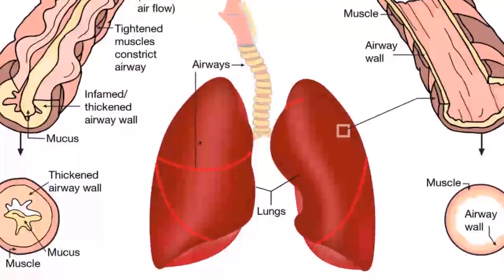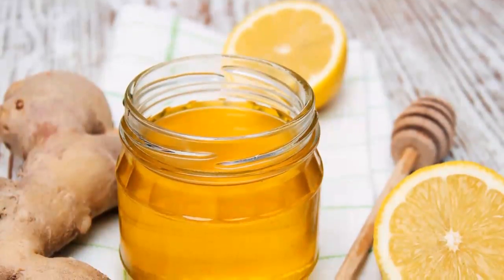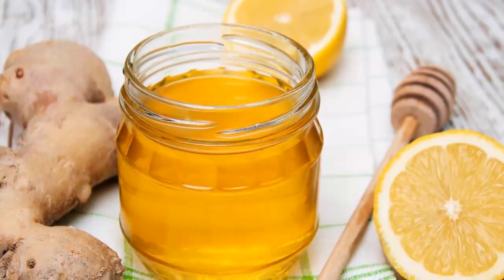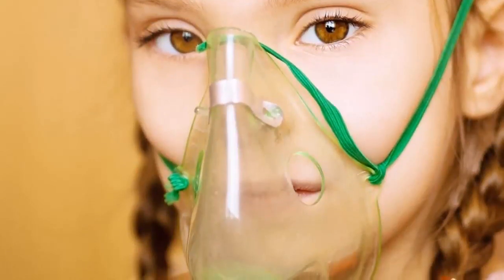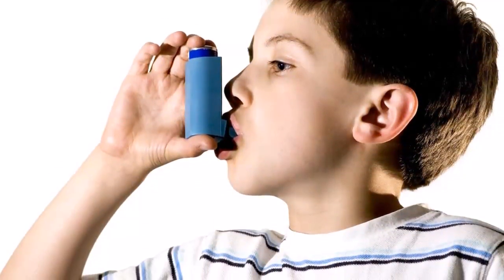6. Eucalyptus oil. Pure eucalyptus oil is an effective treatment for asthma symptoms because of its decongestant properties. Research indicates that it has a chemical called eucalyptol which can help break up mucus. Just put a few drops of eucalyptus oil on a paper towel and keep it by your head when sleeping so that you breathe in the aroma.